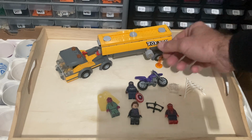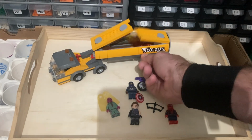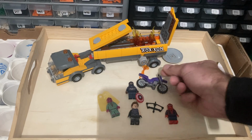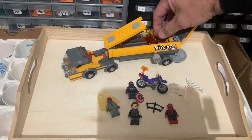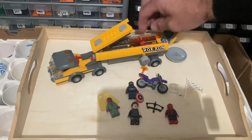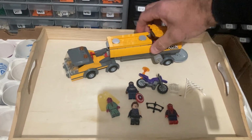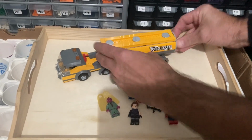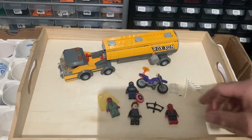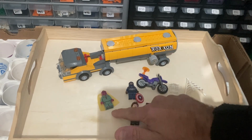And you get the tanker truck, which does have a play feature. Watch this. You ready? Don't blink. It's on fire. So that's pretty cool. That's a pretty cool little play feature. Put that back together. Now I'm not going to put this on display, obviously. So I'm just going to put it back in the bag and put it back in storage. But I am going to keep the minifigure out. I'm going to put that in storage with it.